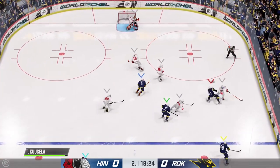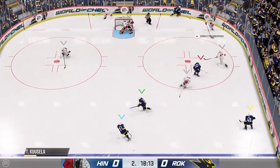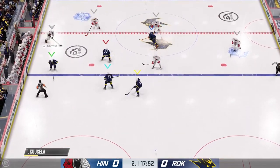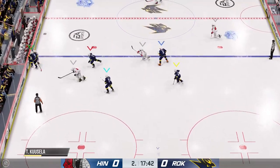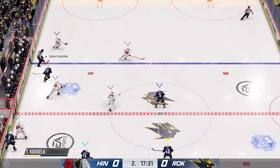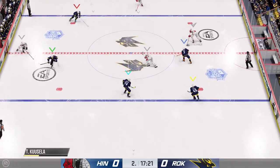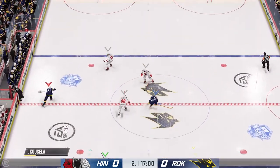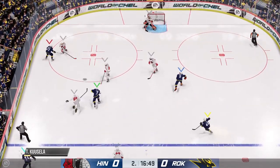Takes the feed at center and moves up ahead. A little dipsy doodle and he loses possession of the puck. Funny, James, when you try something a little bit too much, you know halfway through it's not working anyway. I'm pretty sure that was the thought there. Pokes it away in his own end. Steps inside the attacking zone down the left wing.